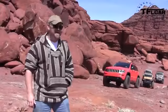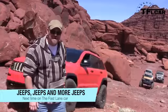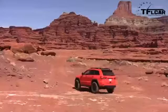Nathan Adlin here with The Fast Lane Car, and look what I've got for you guys. Isn't that cool? It's a prototype. It's called the Jeep Grand Cherokee Trailhawk 2. As you can tell, my voice is nearly gone.